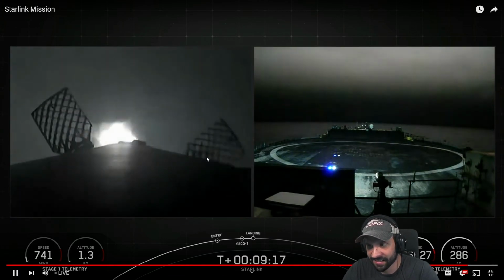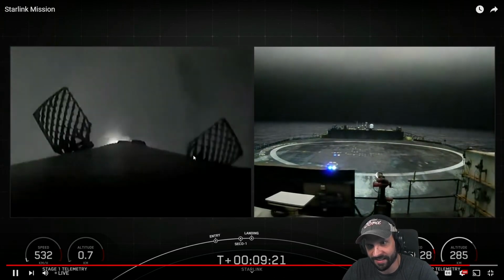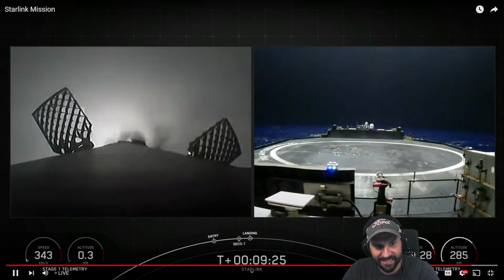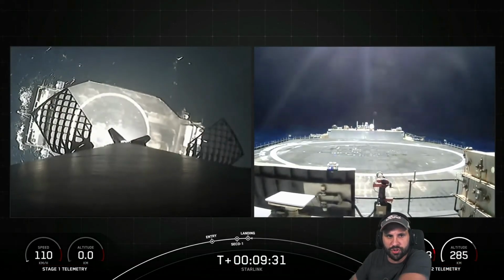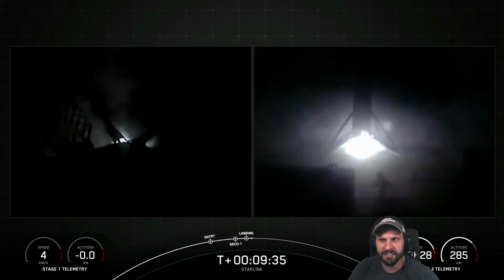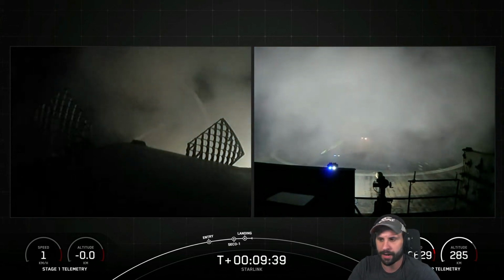Stage one landing burn. And there's the start of the Falcon 9 first stage landing burn. Damn, we also heard that call, it came in hot! Stage one landing leg deploy. They call me Dr. Love. Stage one landing confirmed.